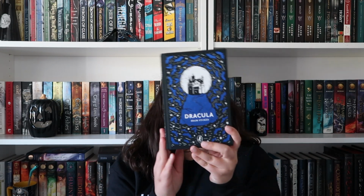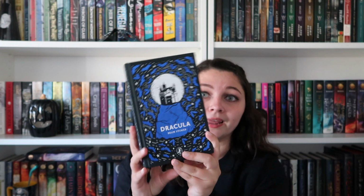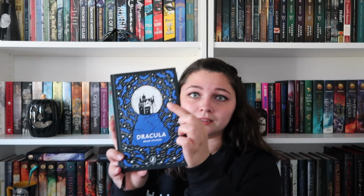Alright, so those were all of my Jane Eyre editions. Now moving on to Dracula. So first I have this Puffin Classic Edition. This is another one I got when I was studying abroad, and I had to get it because all these little blue things, if you can't really see, are bats. And it has a kind of snow globe looking thing with Dracula's castle, which is perfect because I got to go to Dracula's castle.